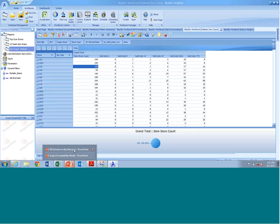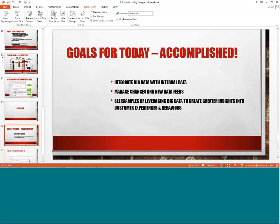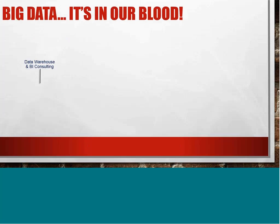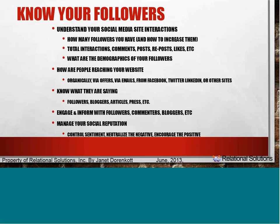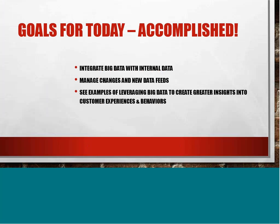So with that, I'm going to turn this back over to Karen, and let's see, I've got our goals slide here, and I hope you think the goals for today were accomplished. I lost my goals page here. Let me scroll back through that. Not sure how that happened.